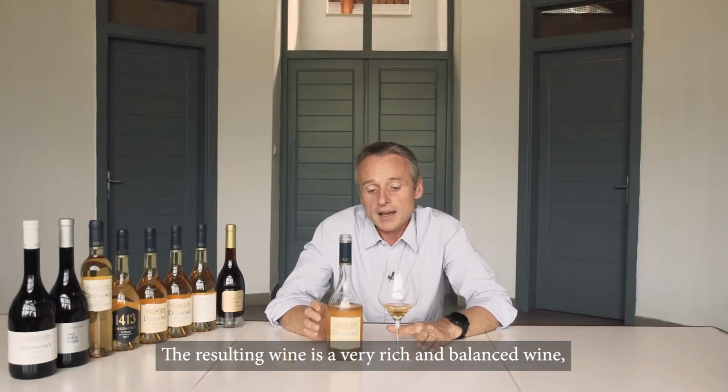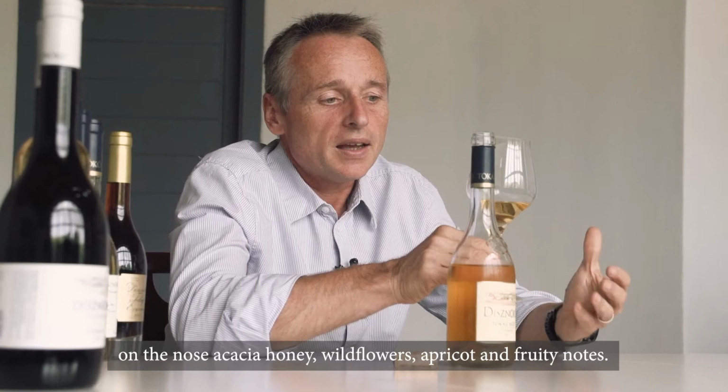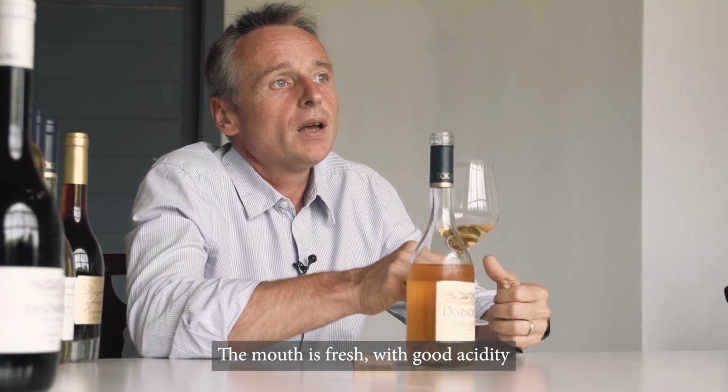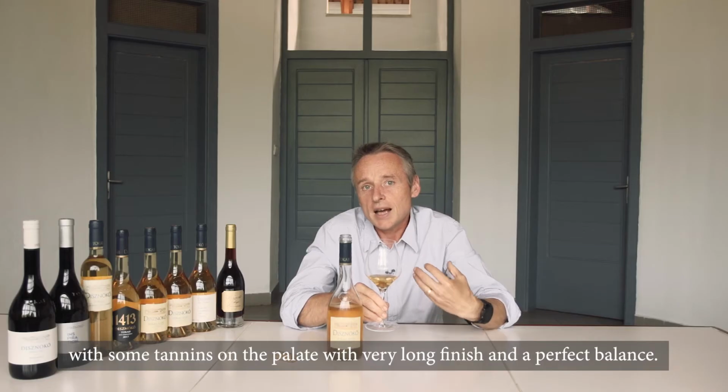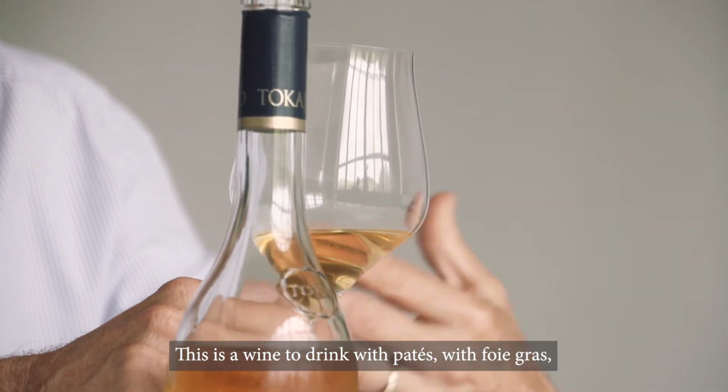The resulting wine is a very rich wine, but very balanced, with a beautiful golden color, with the nose of acacia honey, with white flowers, apricot, and beautifully fruity notes. And the mouth is fresh, with good acidity and some tannins on the palate, with a very long finish and a perfect balance. This is a wine to drink with pâtés, with foie gras, or with cheese, with dessert or by itself.